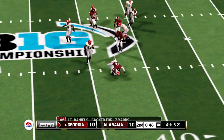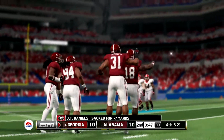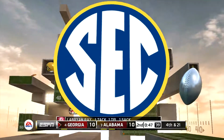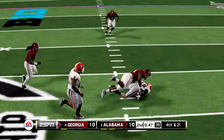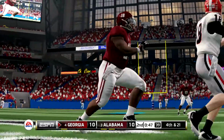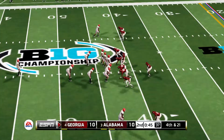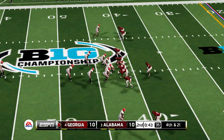Scrambling around. He gets sacked on the play. Sometimes it's just a relentless pass rush that results in a sack. That's what happened there. And they could really put their opponent in bad field position with a good punt here.